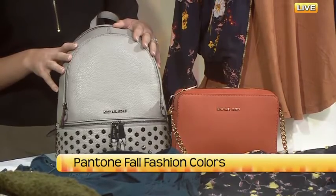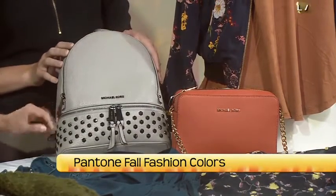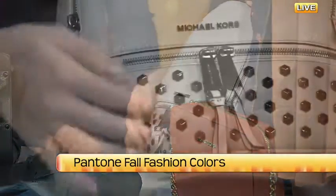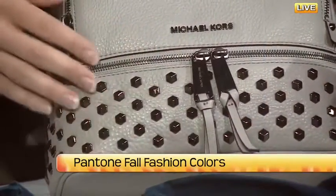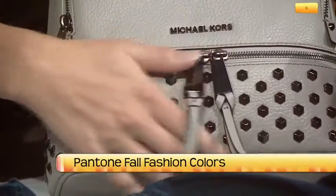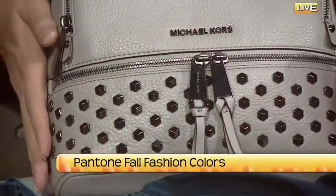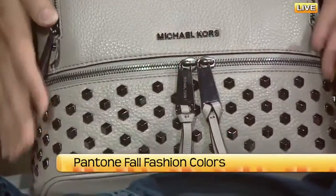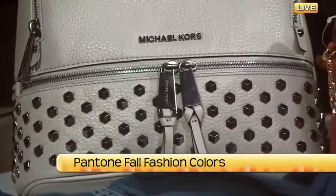Right. For sure. And I love this bag. Isn't this so chic with the grommets? When I first saw it, I was like, oh, I really like that bag. I think I might have to go buy it today. Right? I have to hold myself back. Oh my gosh, you have to warn your husband. I know. Watch out. If I come home with a new bag, it's not my fault.